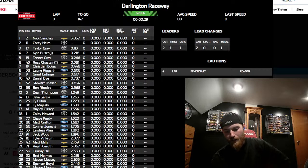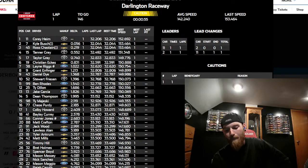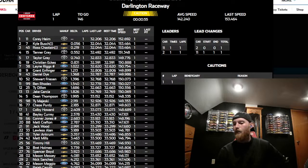Kyle Busch challenges to the inside of Corey Heim for that race lead through turns 3 and 4. Heim with the run up the high side on the exit of the corner, and Corey Heim, after winning a week ago at Kansas, leads lap 1 at Darlington from the second qualifying position. Kyle Busch slides around quite a bit, trying to keep it just off of him as it's very tight for the lead again. Near contact, Busch goes around on the back straightaway, hard into the wall already. Kyle Busch is around, and his day is done on lap 2 off of turn 2.